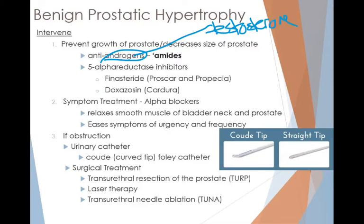So they are anti-testosterones. They're called amides. I can't remember, I think the one's flutamide. But you want to reduce the testosterone level. They will reduce the testosterone right there at the prostate, where the prostate is making it.